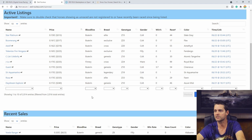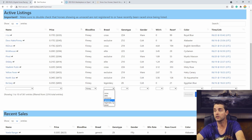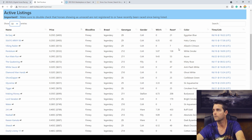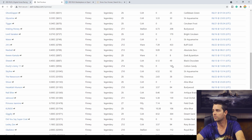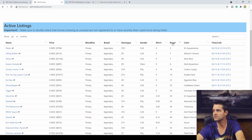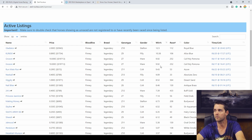So for example, if we say we want Finny, and Legendary, and you can see we can also add some more entries like 50, and you can see here we go, you've got win percentage that you can keep an eye on. You can also go by races, and if you click any of these categories, if I click race, it will realign that based on how many races they've had. If I click on win percentage once it will start at 0, twice it will start from the best.